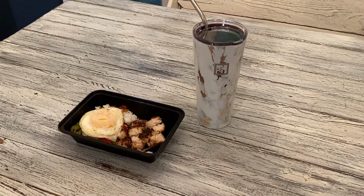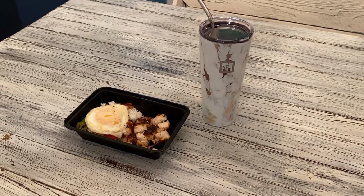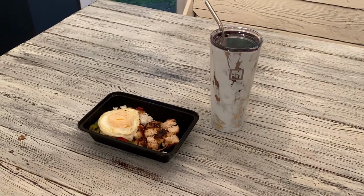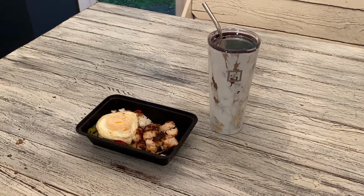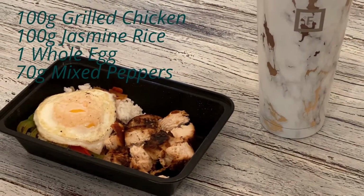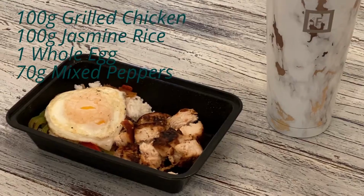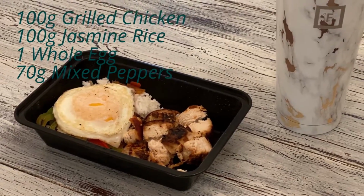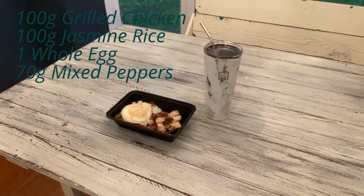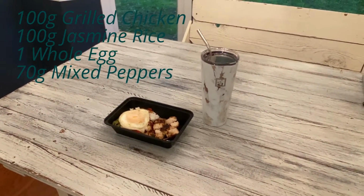What I eat at what time is kind of dependent on my day. I don't always eat the same meals at the same time of day. It just depends on where my training is going to fall during the day. So meal 1 today is going to be 100 grams of chicken, 100 grams of rice, and then I have some peppers and onions thrown in there, and then 1 egg for some healthy fat, a full egg with the yolk. And at this point, I've drunk about 32 ounces of water.